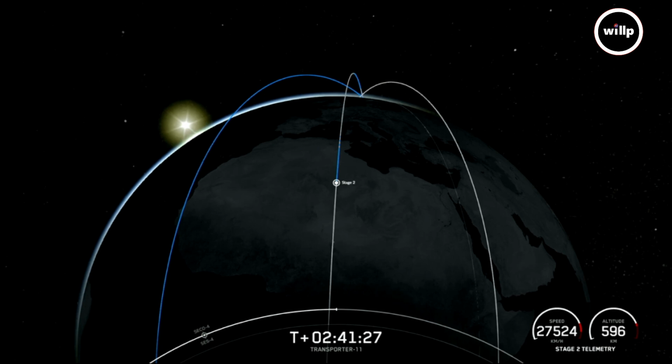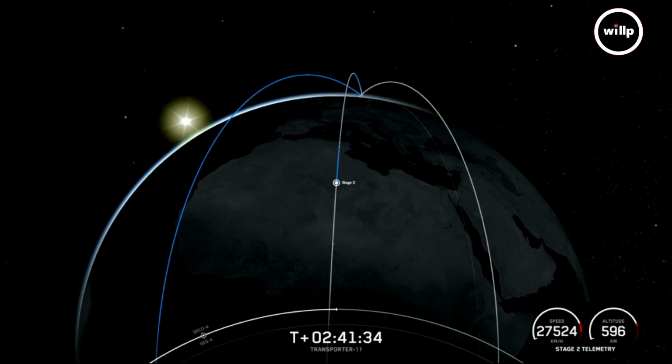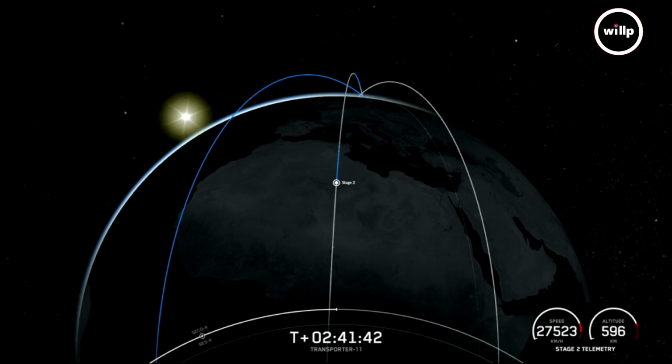Capella, separation confirmed. All payloads successfully separated.